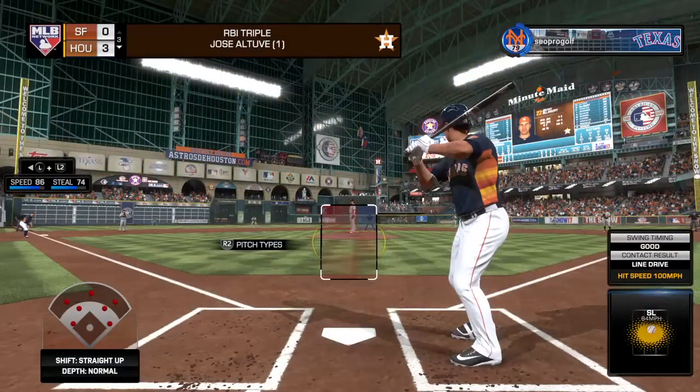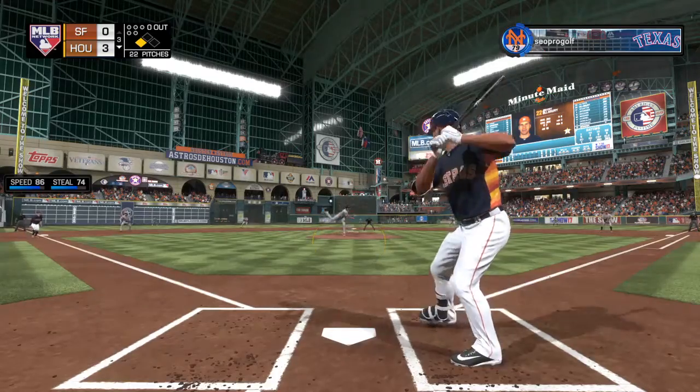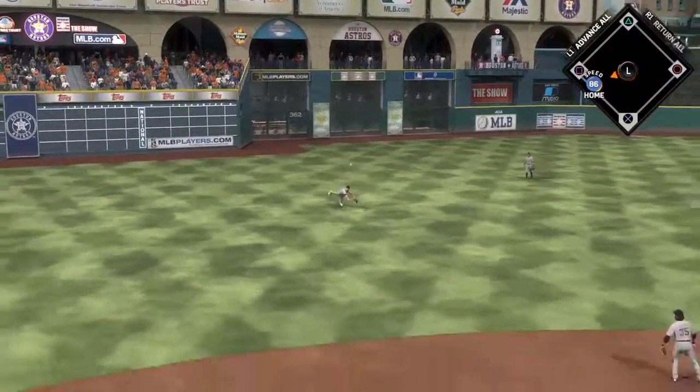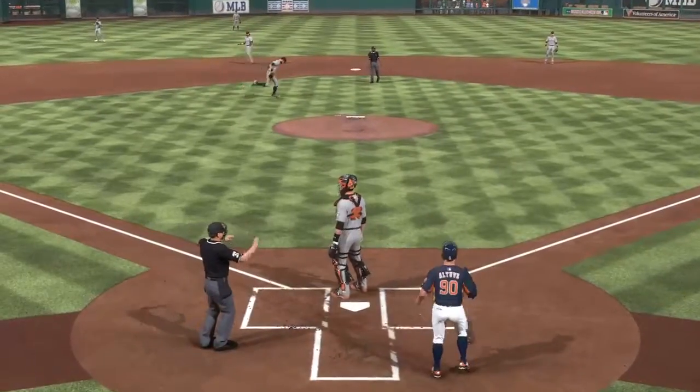Ready for another chance, Jacoby Ellsbury. 0 for 1 for him here in this one. This is skied into short left center. Castellanos is after it. He makes the catch. Here comes the runner from third. And he's safe.